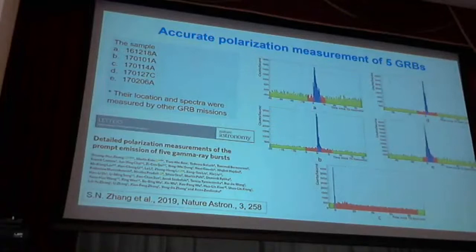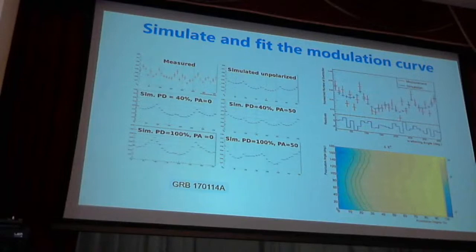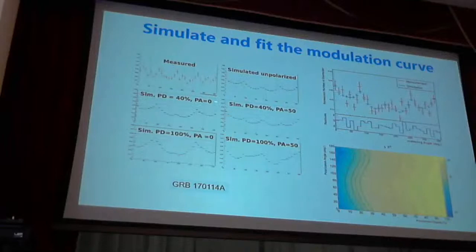Okay, the measured modulation curve is like this. Actually, you can tell this is not very accurate or very nice, but we did a lot of work in the simulations. For example, this is the unpolarized case, then the modulation curve will look like this. Then we change the parameters, like PD meaning polarization degree and PA meaning polarization angle. So we use different sets of parameters and compare which parameters fit the measurement best.